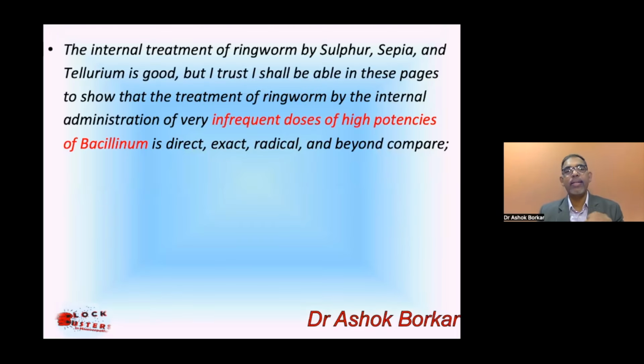Then he writes, the internal treatment of ringworm by sulfur, sepia, and tellurium is good. Do it when indicated. But I trust I shall be able in these pages to show that the treatment of ringworm by the internal administration of very infrequent doses of high potencies of bacillinum is direct, exact, radical, and beyond compare. So he got the best results with bacillin in ringworm cases, especially when there are glands enlarged. There is history of tuberculosis in the family.